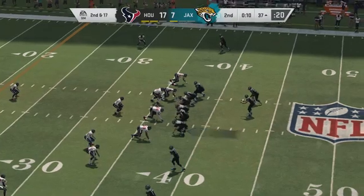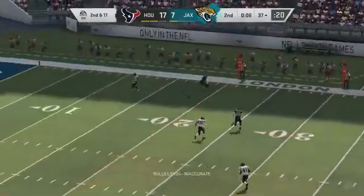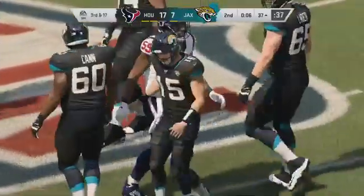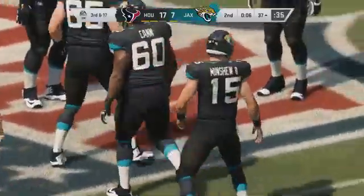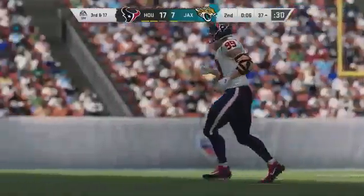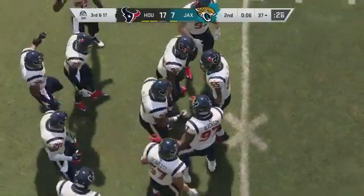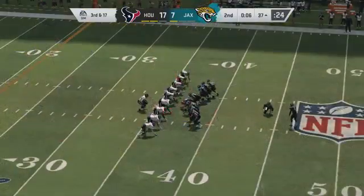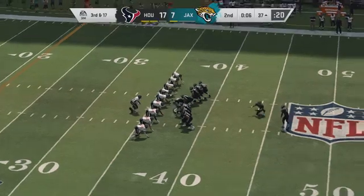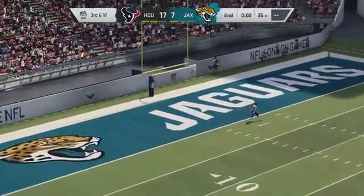Down he goes. To try again after the sack, Minshew. And that'll be incomplete with just 6 seconds left on the clock. The intended receiver was Seth DeValve, and it's 3rd down. So on 3rd down, the field goal unit will come out as they'll try to get 3 before half. This from 54 yards away. And his kick is good.